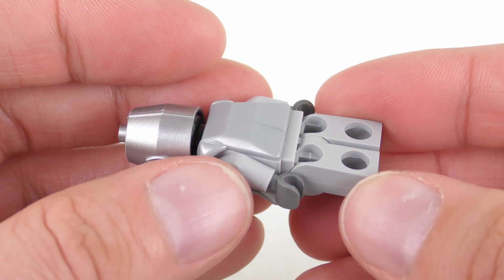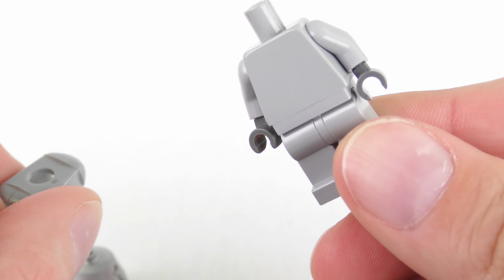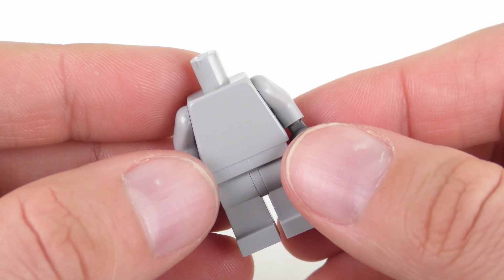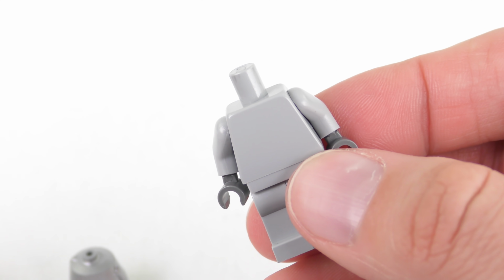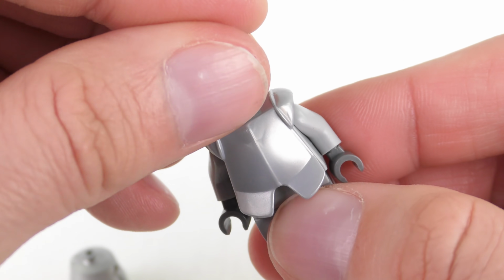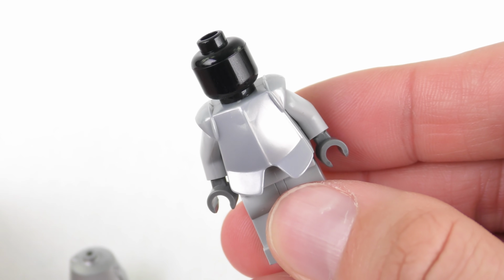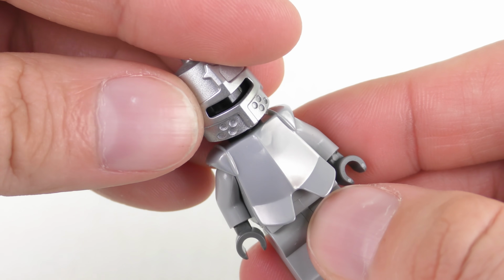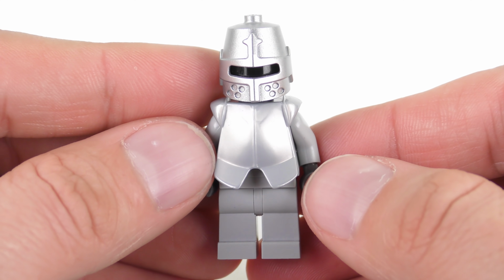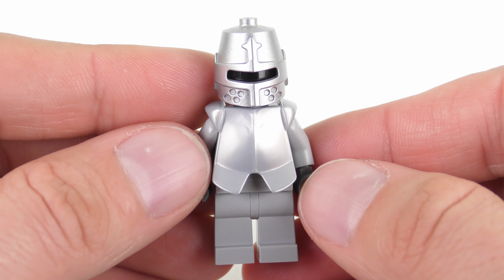Now the core elements of the minifigure are pretty standard. Let's just take these other pieces off. As you can see here, we've got a plain grey set of legs. They do move, and a plain grey torso with dark grey hands. Everything here is pretty normal, but we do get this fancy kind of Civil War-esque chest plate to protect the knight. That actually looks really nice in this kind of metallic silver colour. But overall, this is a really fancy minifigure. Very, very nice indeed. And yeah, he usually gets tucked away inside Hogwarts and forgotten, but he is well worth a look because he's really, really nice.